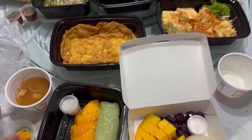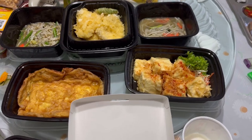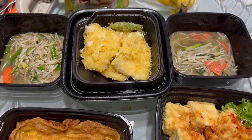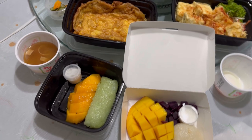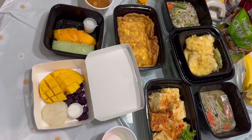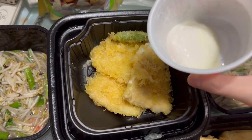And today we have a feast. We have a feast today. A mix of Thai and Japanese. We're gonna put the egg together with the chicken.